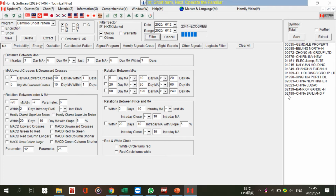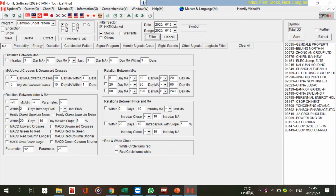If we get more than 20 and you think it's still too much to check, you can narrow down the number by excluding those small penny stocks or inactive ones. How to do it? After it's done, I'll show you. Okay, so it's done. We get 22 individual shares. I think it's still too much to check, so I want to narrow down the list.